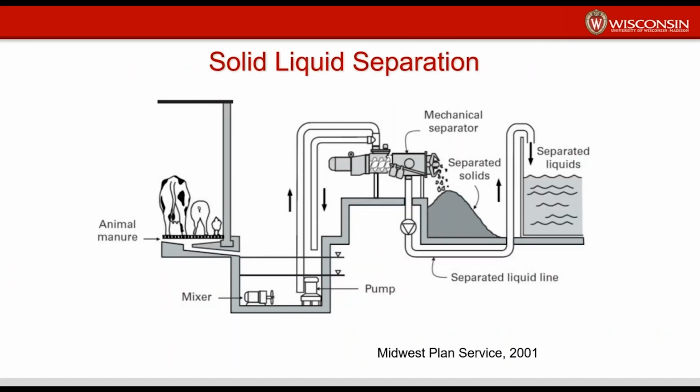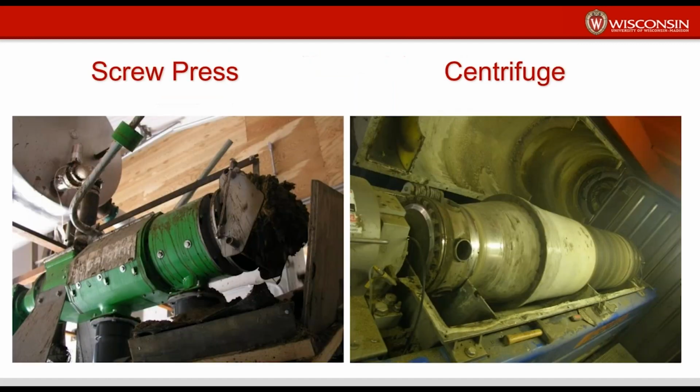Solid liquid separation in general, you're taking manure and you're separating it into more than one product. So in the most basic, you're going through a separator and the manure goes in and you get a solid and a liquid coming out at the other end. Now you can run lots of separators in sequence and series and remove even more things from the liquids or squeeze out more liquids from the solids. So there's a whole lot of different types of systems that are available out there.